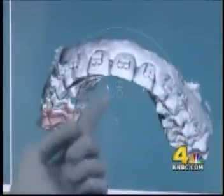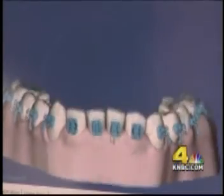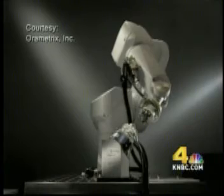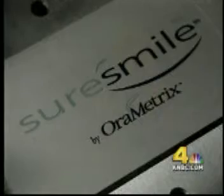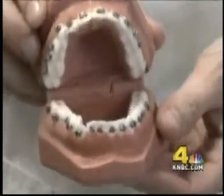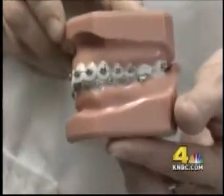This engineered efficiency comes down to the wires, crafted to Dr. Weiss's specifications by robotic arms. Bent to a level of accuracy that is just well beyond human abilities. Bent in a material that has shape memory, meaning I can bend the wire, but it won't hold that bend. Once in the mouth, the wires gently move the teeth at a pace quicker than traditional braces.